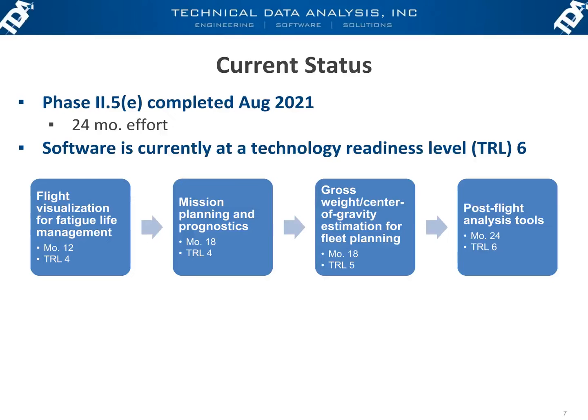So this fleet metrics technology is currently at a TRL of 6. Last August, we completed a Phase 2.5 Enhanced for this effort. It was a 2-year effort, tackling the 4 points somewhat in series because some technology feeds into the other, and arrived at a TRL of 6.